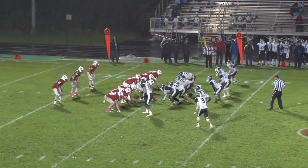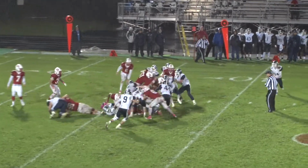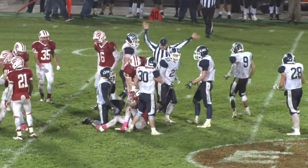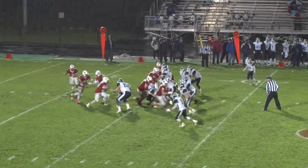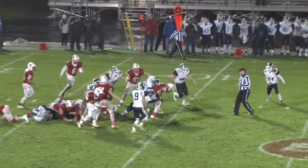Full backfield here. Handoff to Rayford, driving forward again, picking up the first down and then some, as he'll get it out over the 40-yard line to the 42. Justin Cole was in on the stop there, so it'll be first and 10 for Eastwood.